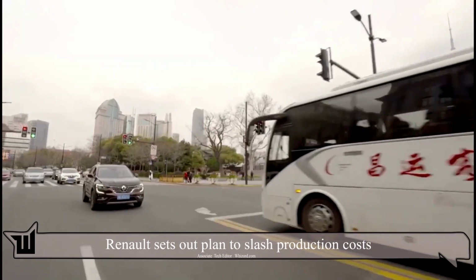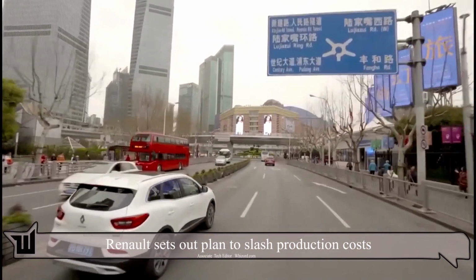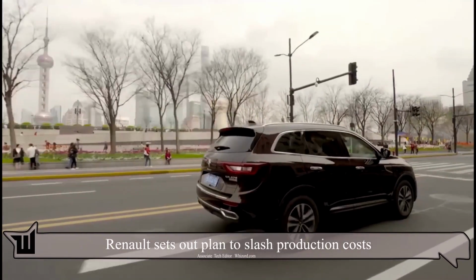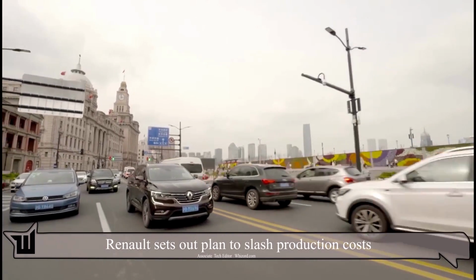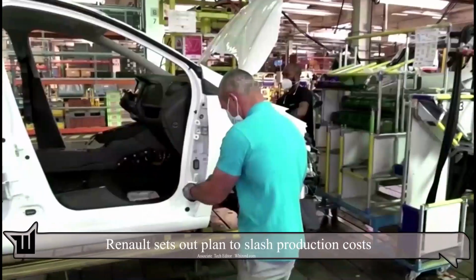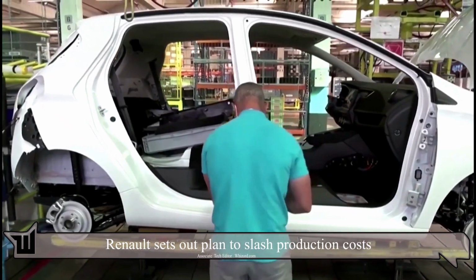Renault plans to cut production costs per vehicle. The French car maker said Thursday that cuts would come between now and 2027. It aims to reduce costs for internal combustion engines by 30% and by half for electric vehicles. Renault called the move an industrial transformation. The automaker further said the cost cuts would make the firm more agile and competitive.